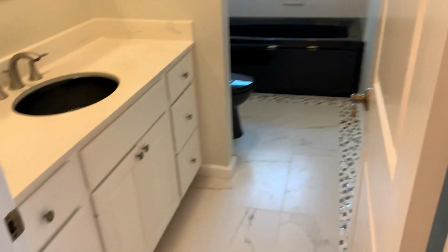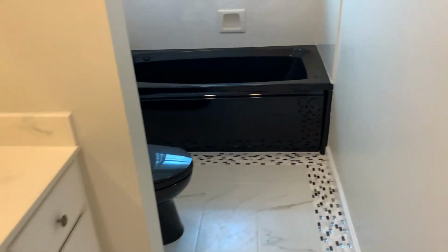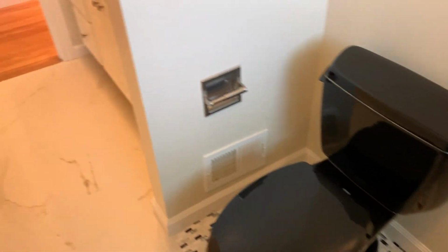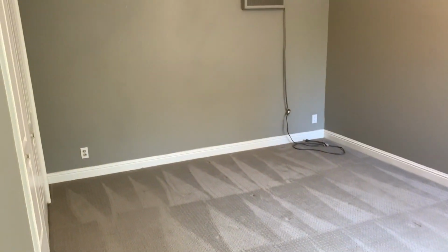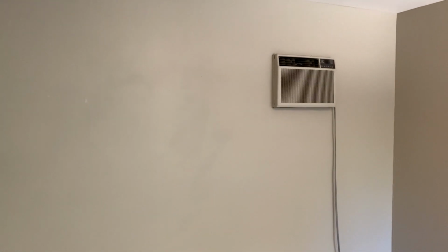Here's the full hall bath. The tub shower combo. We're gonna come back out to the back bedroom. This would be the larger of the 2 hall bedrooms. You can see another wall air conditioning unit.